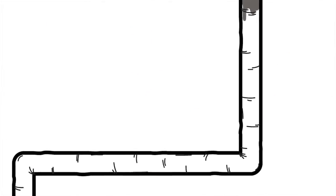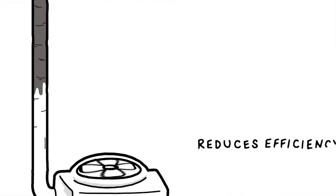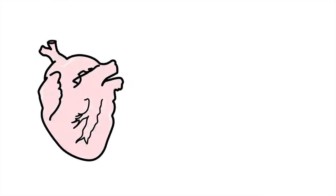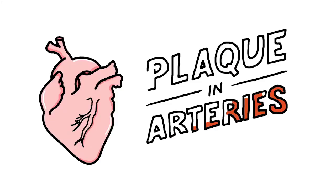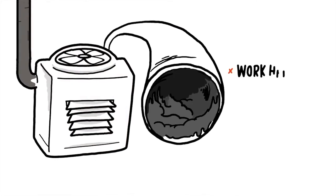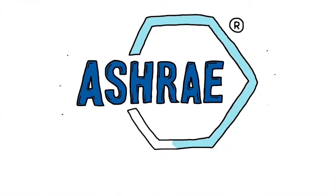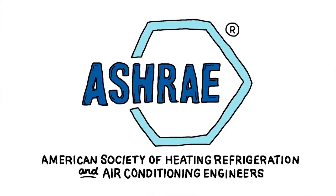Oil fouling affects all air conditioning and refrigeration systems, no matter the age, size, or condition, and reduces energy efficiency by 30% and more. It's similar to having plaque in your arteries. Like an unhealthy heart, a cooling system with oil fouling will likely work harder, require costly repairs, and live a shorter life. Oil fouling is the discovery of ASHRAE, the definitive authority for the HVAC industry.